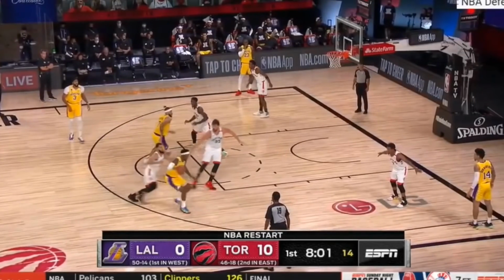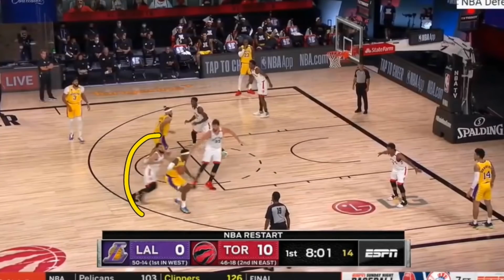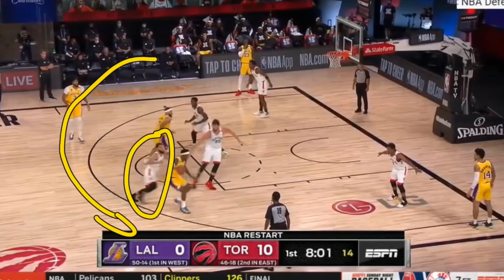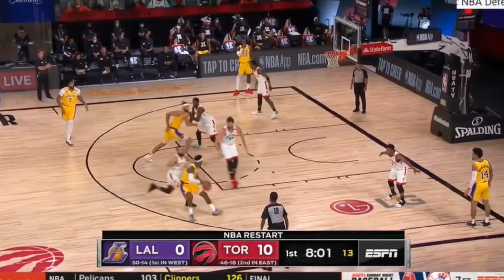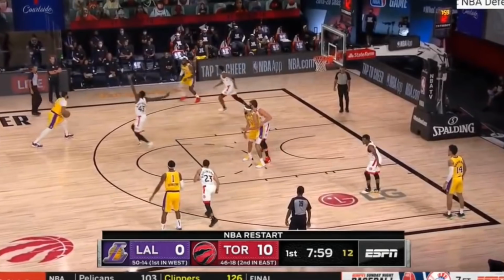So what we have here off of that dribble handoff is Marc Gasol. He is hedging down. He's not hedging out. He's hedging down. He's cutting off the drive, but he's also cutting off anything to JaVale McGee. Because Fred VanVleet was able to go over top of all of those screens, he's right on the tail of what looks to be Pope. And because of that, he's able to stick with Pope and force that pass.